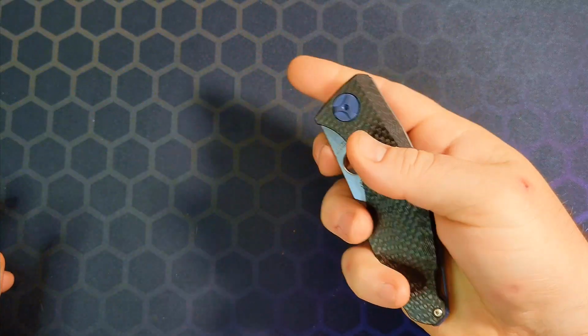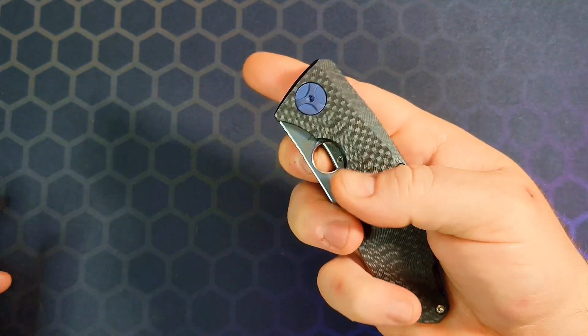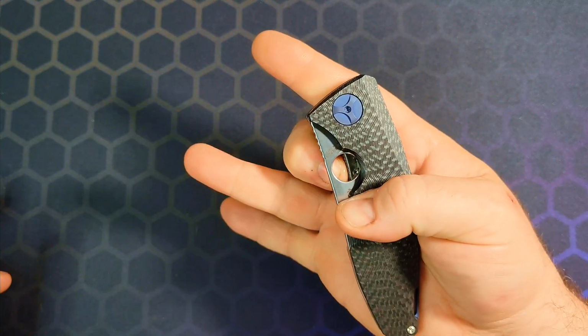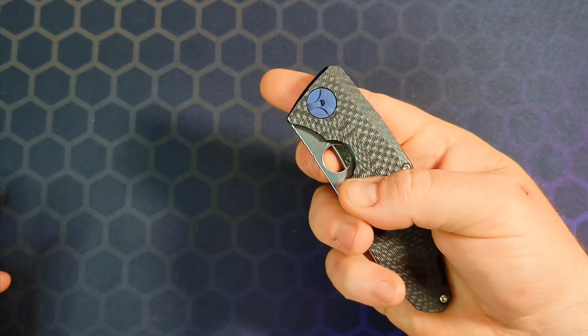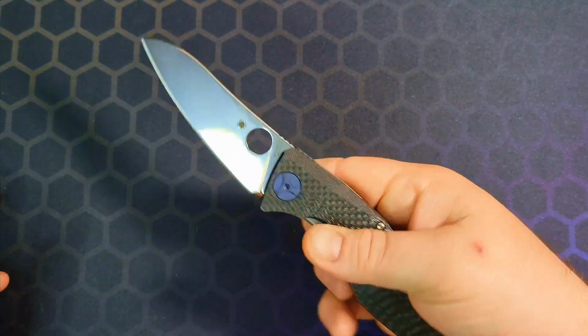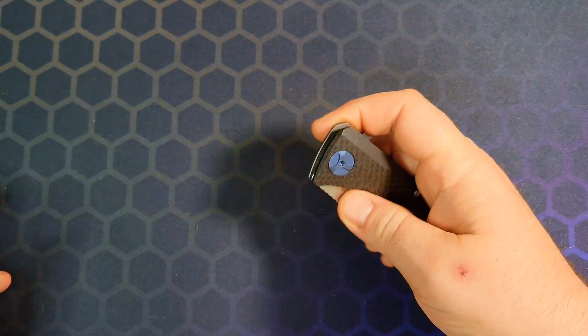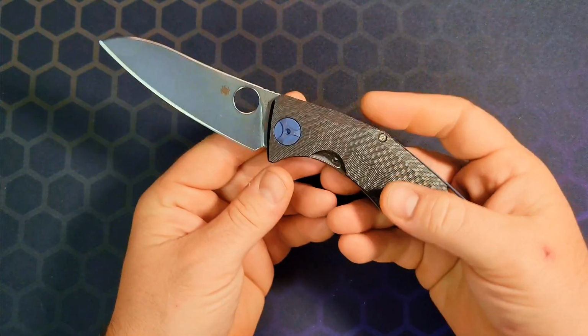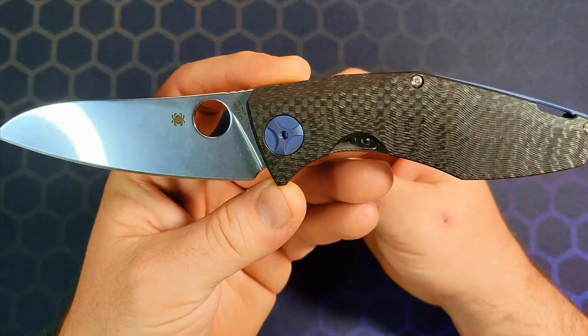And you can kind of miss every now and then when you do the Spidey flick. If you try to Spidey flick this one at first, you don't do it with your nail, or I don't anyway. Put the meat of your finger in that Spidey hole, and it goes every time. It works perfectly fine. So overall, man, I really like this. This is a very good knife.